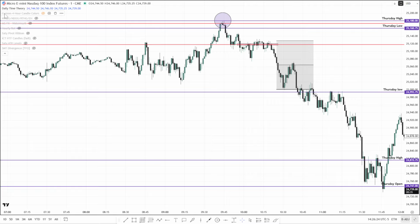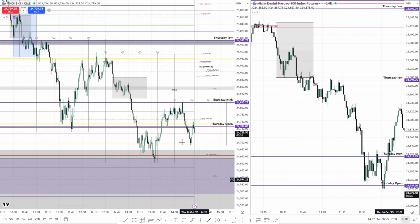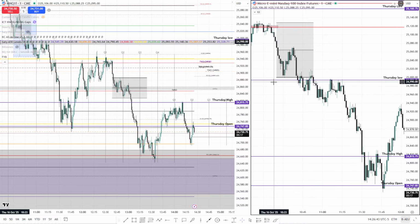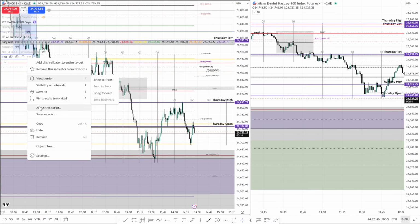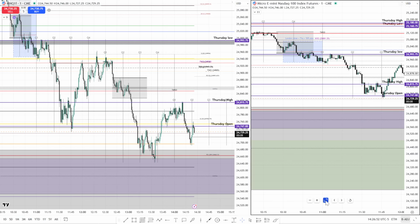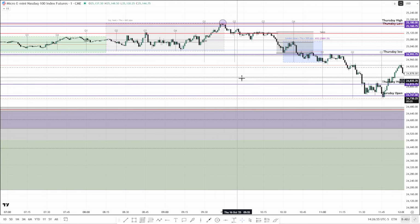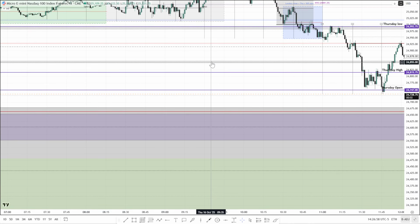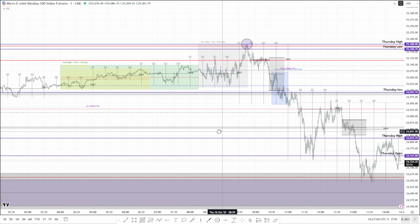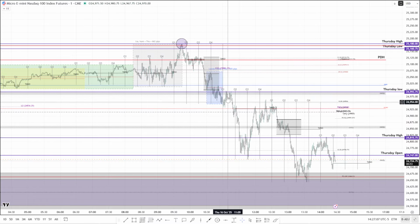All right, now let's start turning on some lower time frame stuff. Oh, this is on. Let's take this. Let's copy this. Let's copy this. All right. Okay, this starts putting a lot of lines on the chart.